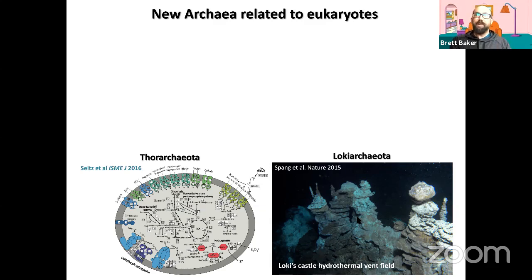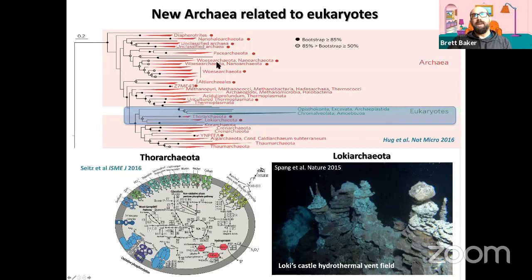So what's cool about these organisms is if you put them in the tree of life, here's Archaea, showing the same tree I showed before, but in a linear fashion. The eukaryotes kind of get sucked into the Archaea, and that's because they are related to these organisms. So us, trees, and other things are related to these organisms that we call Loki and Thor.